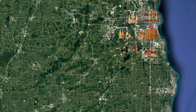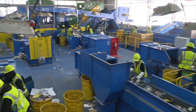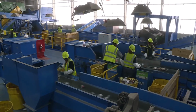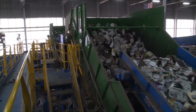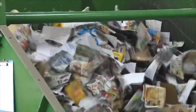Back at the MRF, other materials continue to make their way through the facility so they too can begin their journey to become new products. Recyclables continue on across 3 more screens to separate papers from the rest of the materials. These screens are actually thousands of rotating rubber discs that are set on an angle.